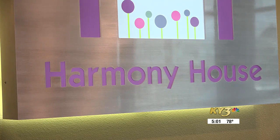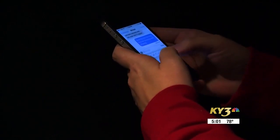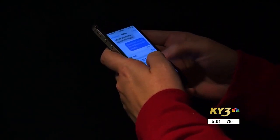Jared Alexander is the executive director here at Harmony House. He says having this second phone can make a big difference for many in situations where everything else around them is being controlled. Digital abuse and technological abuse and controls put on somebody are very common. This second phone remains hidden, a way to reach help when the person needs it.